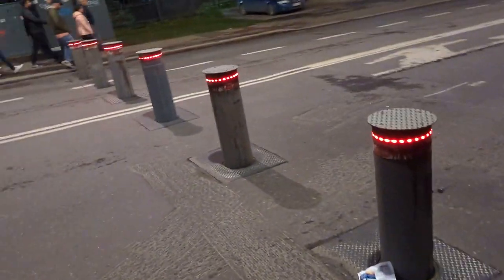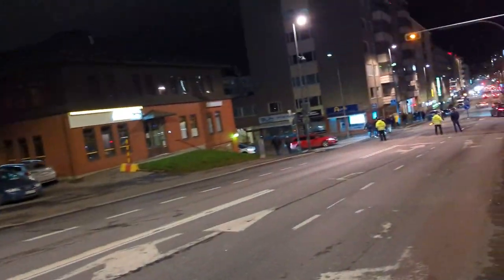Little bonus is the barriers that pop out of the ground for the stadium. So we're on a midnight train back to Helsinki, but we have a 2-hour layover, so we are chilling for a little while outside, maybe for 2 hours, so we'll see.